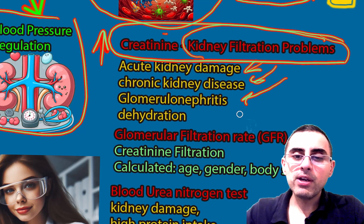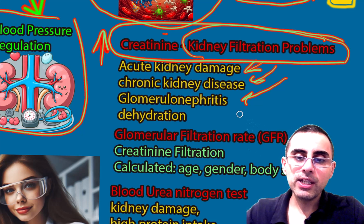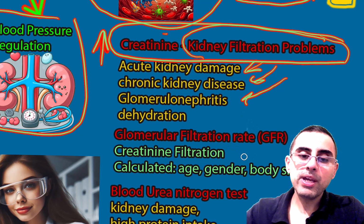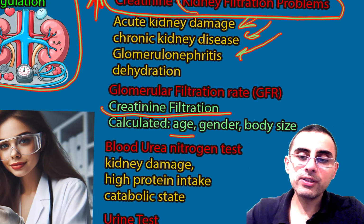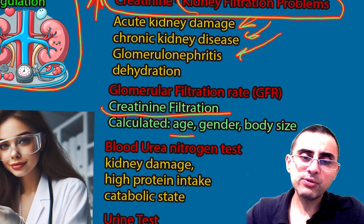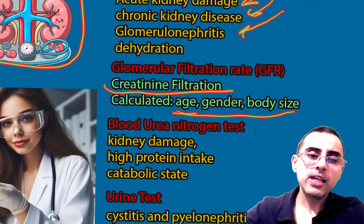Also, we have an almost similar test which is called glomerular filtration rate. Glomerular filtration rate is calculated based on creatinine filtration, and it's calculated to consider the patient's age, gender, body size, and it's actually a derived formula, and it's more precise.